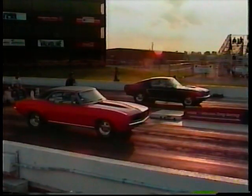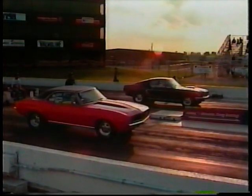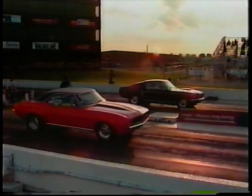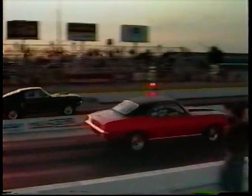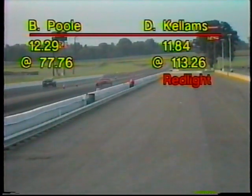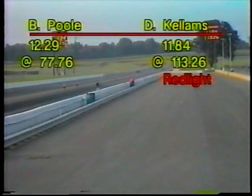An absolutely classic Ford versus Chevy confrontation. Both pony cars, both 427 powered. Barry Poole in the Stang, Danny Kellum's in the Camaro. Ouch! Both cars red light, but the computer gives the win to the Ford since Danny jumped the gun 1/1000th of a second faster. Barry gets out of it a little early since he's got the Top Stock World Championship practically in the trunk. But man, what a race this could have been.